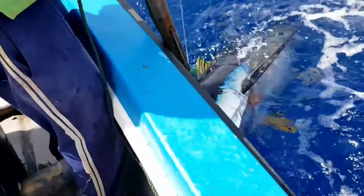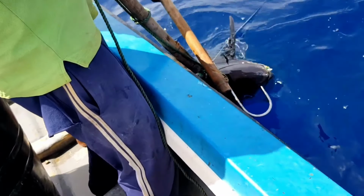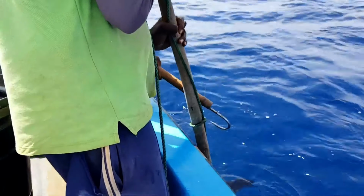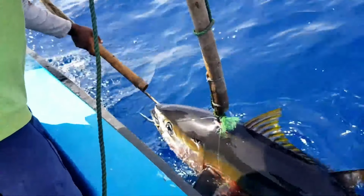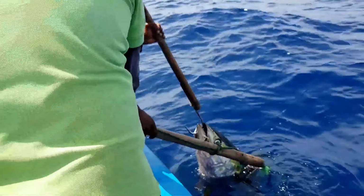Tuna fishing requires patience and skill, because tuna have strong pulling power. After being caught, the fish will be preserved immediately to ensure quality, usually by freezing or processing right on the boat. This fishing method not only helps maintain fishery resources but also contributes to protecting the marine environment.